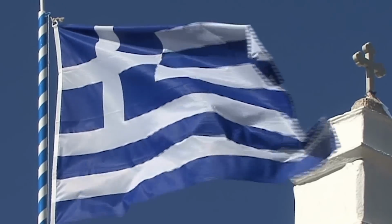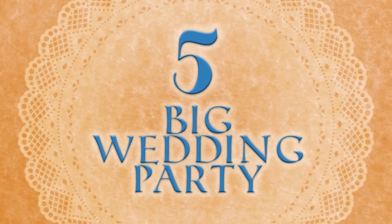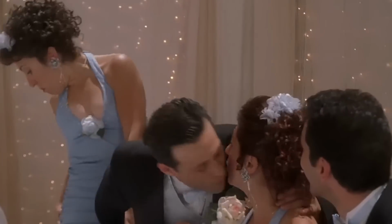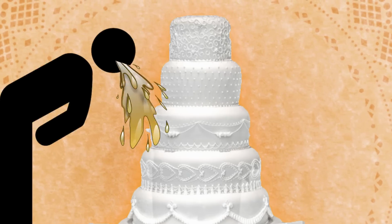Why put something beautiful on the front of your invitations when you could put something just downright patriotic? Number 5, if your wedding party isn't at least 12 people, you're doing it wrong. Bridesmaids and groommen are the heart of any good wedding. They're the ones who are going to get wasted at the reception, hook up with each other, turn the dance floor into a karaoke stage, and absolutely definitely puke on your cake.